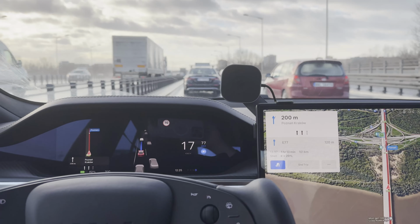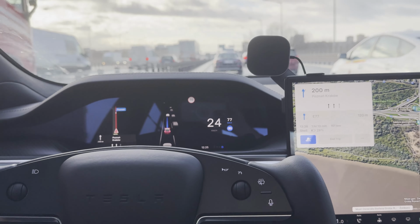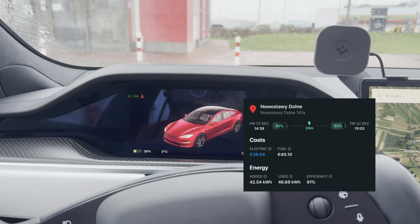And I only wish there was a standard so that if I have the Tesla app with my credit card added, I could just connect to Ionity or any other network, any other charger. Why can't they talk with each other? There's a big traffic jam. Once again, Tesla wins here because it can drive itself in traffic jams at least.